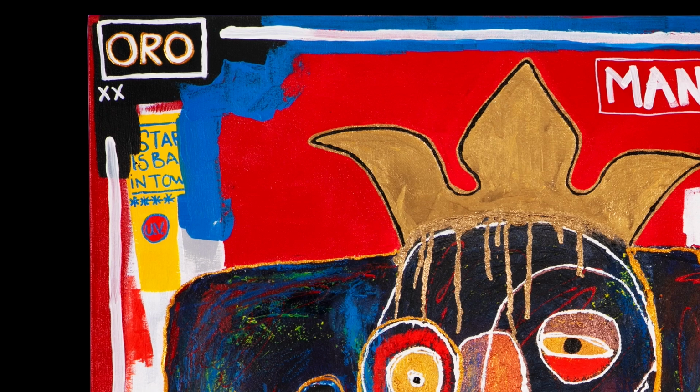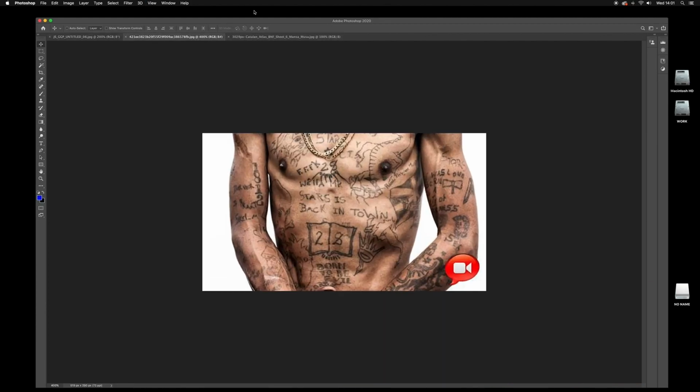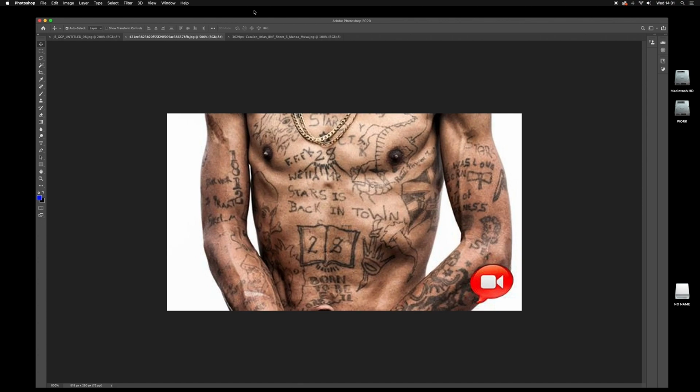And so I'll just show you quickly where this actually comes from. Let me just go over to this. So this is the upper torso of one of the Numbers gang members. And if you look at this area over here, it says Stars is back in town. And these prison tattoos are found all over the bodies of inmates, and usually the number will be placed somewhere on their body as well to represent which gang they are from. So I found that quite interesting.